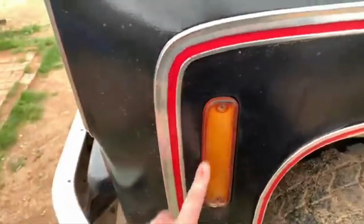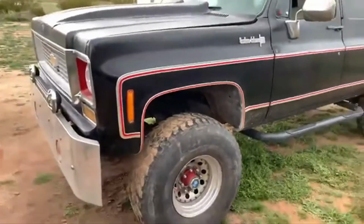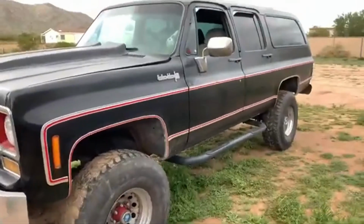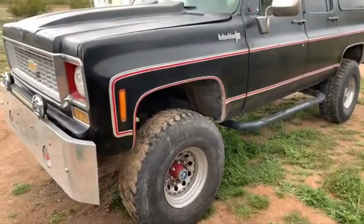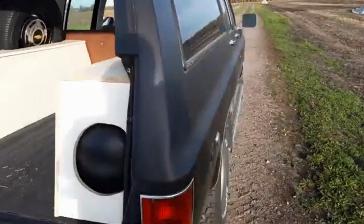But here's what's crazy. While modern Suburbans sell for $60,000 or more, you can buy a restored 1974 for half that price. We're talking about a vehicle that's historically significant, incredibly capable, and built to last forever, but the collector market just hasn't figured it out yet.